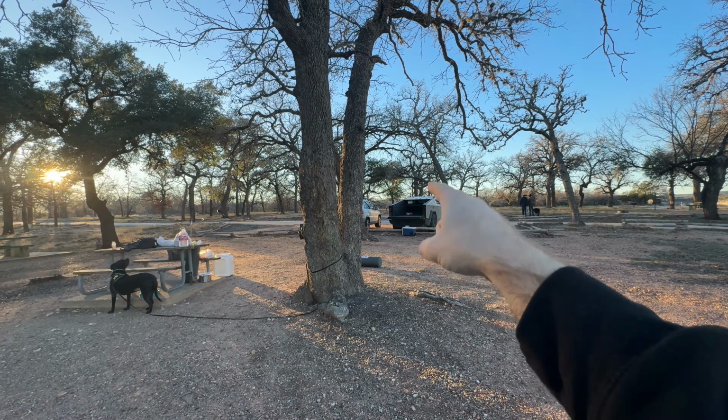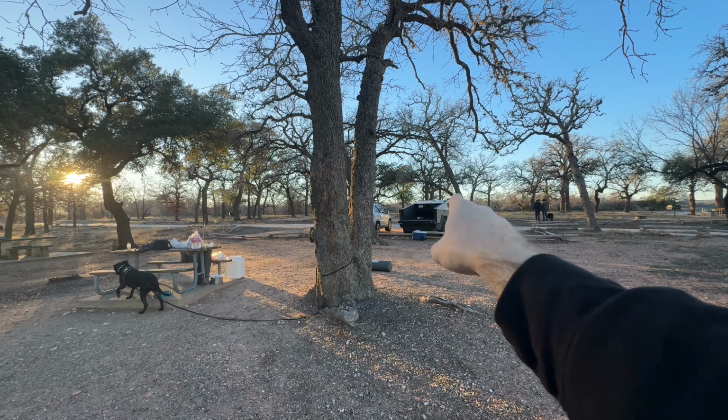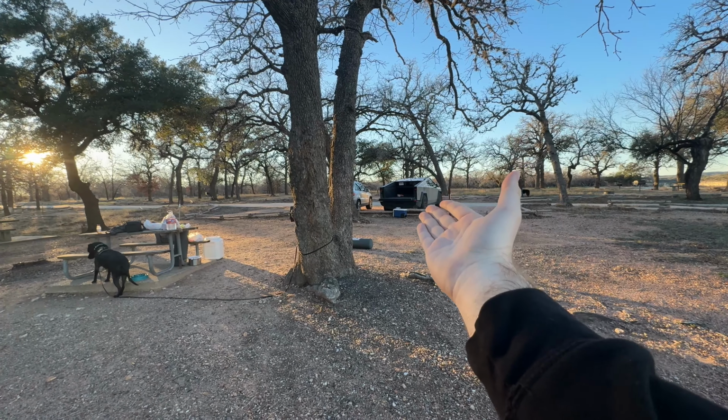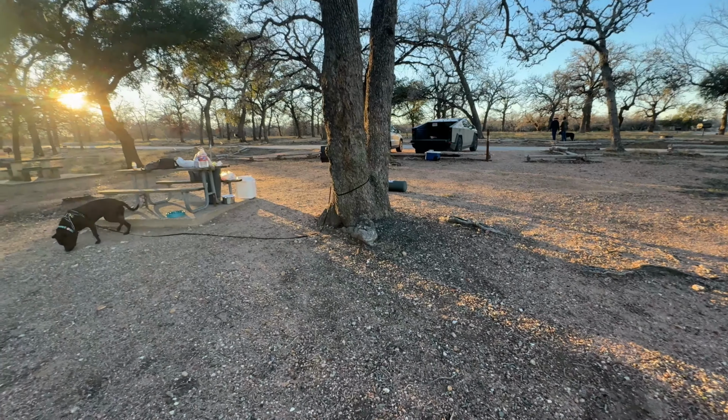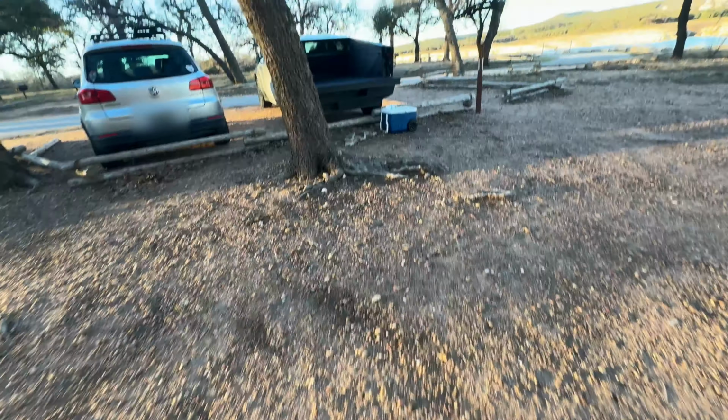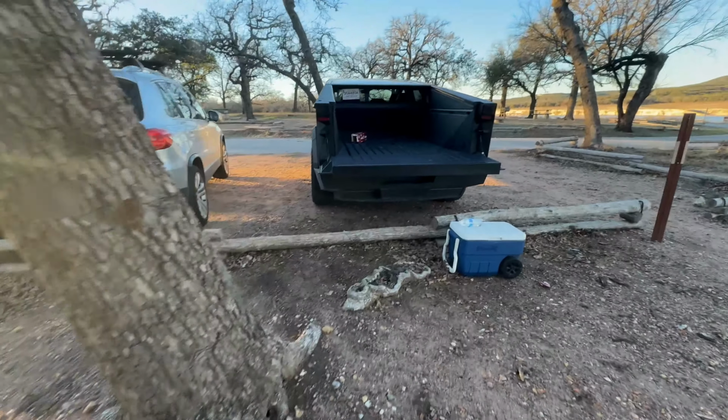We're gonna get the truck tent set up. It goes in the back of the bed. It's not necessarily built for Cybertruck, but we'll give it a shot and see how that goes. This is the truck tent we have. Got it from Amazon. There are gunshots in the distance. I think there's a nearby gun range.